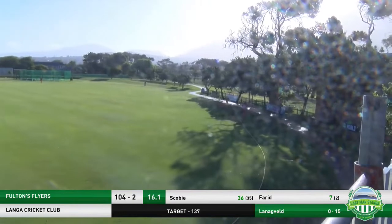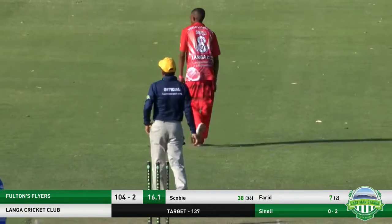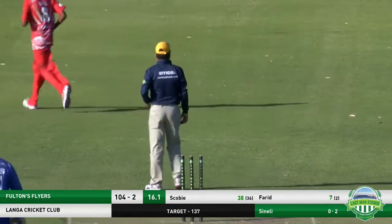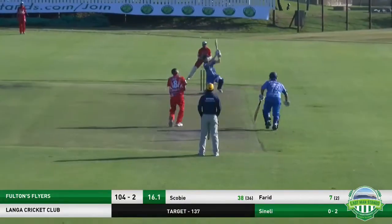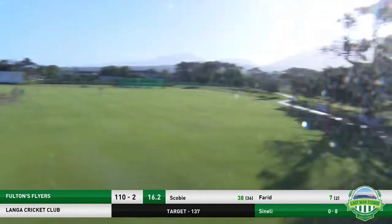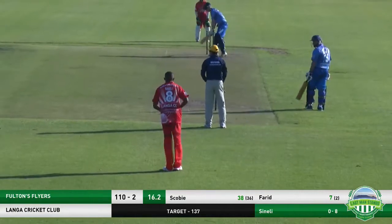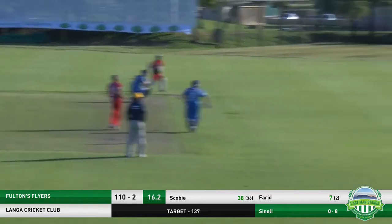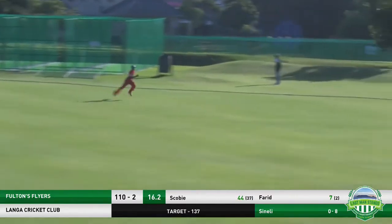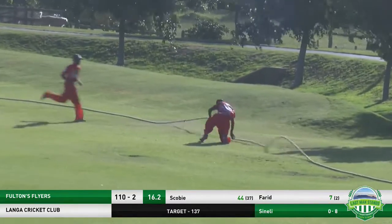Oh, is that over? There's the 6. That's Scobie 6. He moves on to 38. 44 now. Yes. Right. Another 6 and he was retired. Very interesting situation. So Scobie has gone up to 44 from that figure on the screen. And he faces this ball as well, and that goes for 4 runs, square leg. It will be 4, I'm sure. So that's 10 off 2 balls for Scobie.